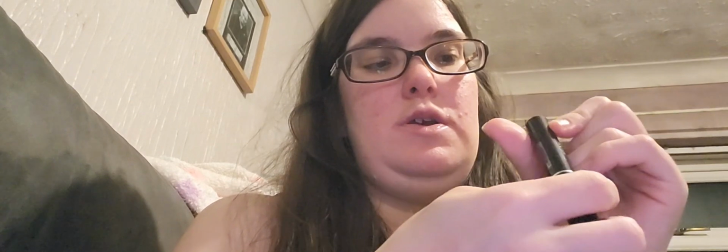But yeah, this one is in Lasting Pink. Isn't that gorgeous? That's that one. And the last one I got is Cappuccino. And it's not as orange on the lips. I'll put this one on in a minute and show you.